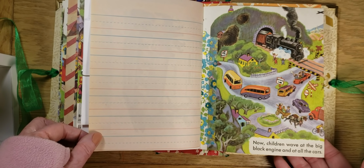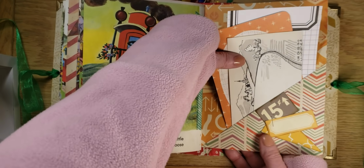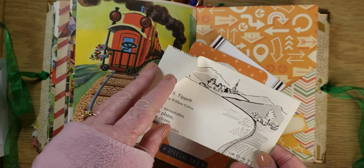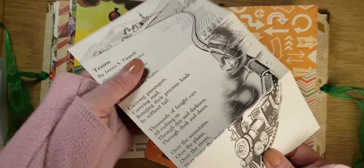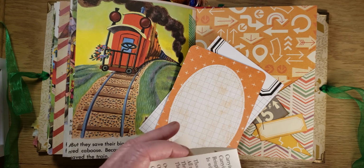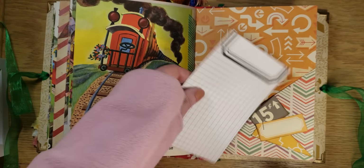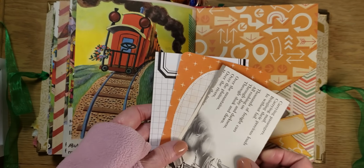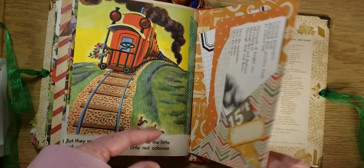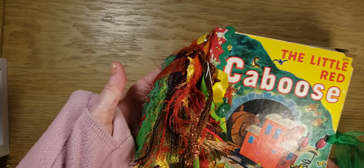Writing. Added this here. Got a little diagonal pocket. We have a poem, Trains. And we have this card here and this one. And that is the end of the Little Red Caboose.